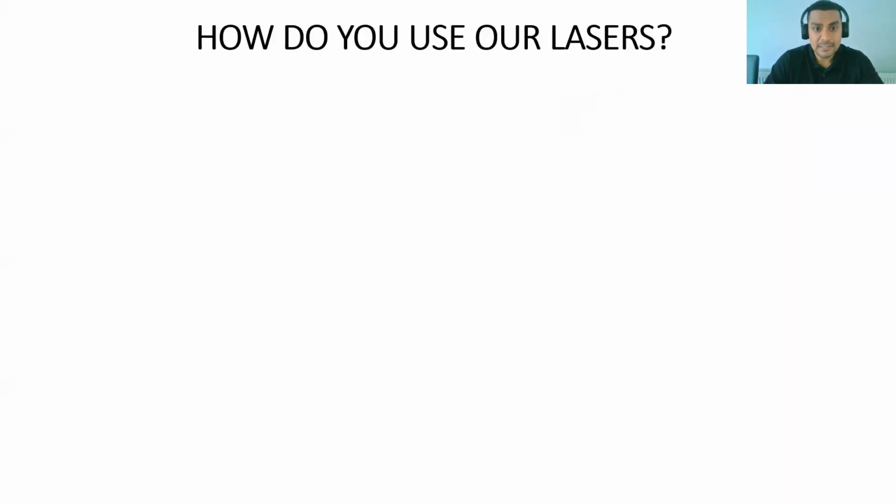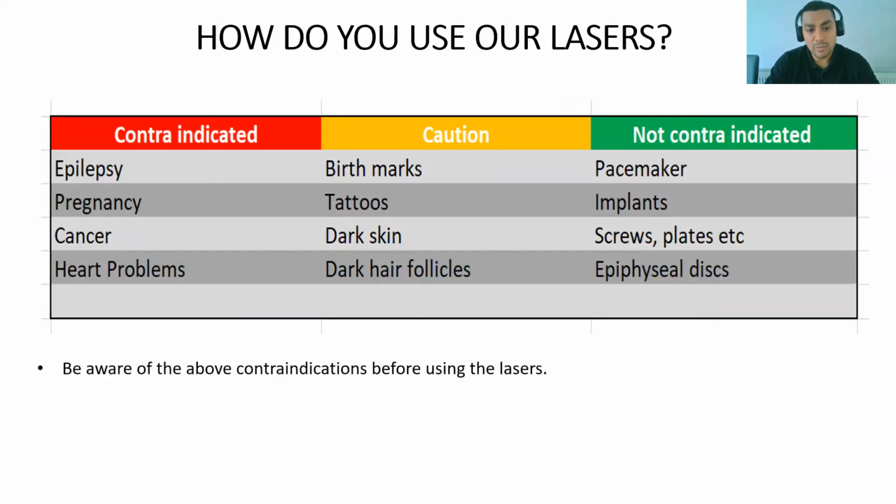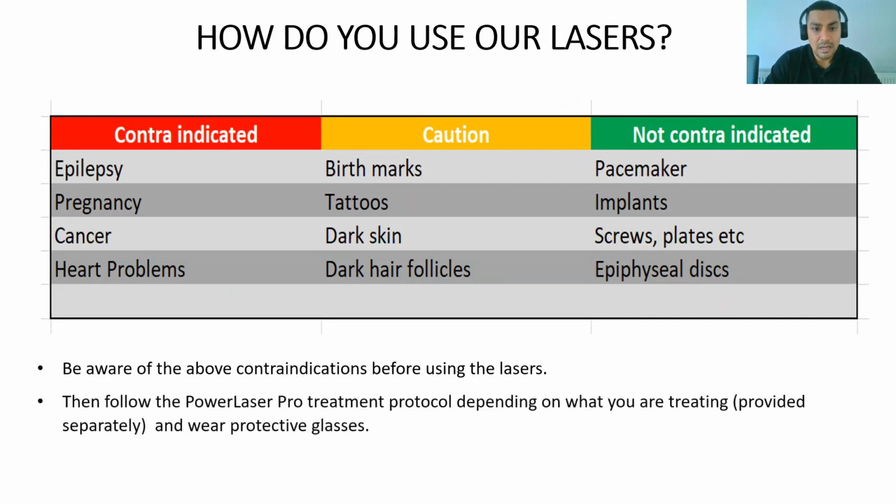How do you use our lasers? There are a few contraindications that come with the laser, and obviously it's wise to observe the protocols in the safety procedures provided with the manual. But the contraindications would include epilepsy, pregnancy, cancer, and heart problems.